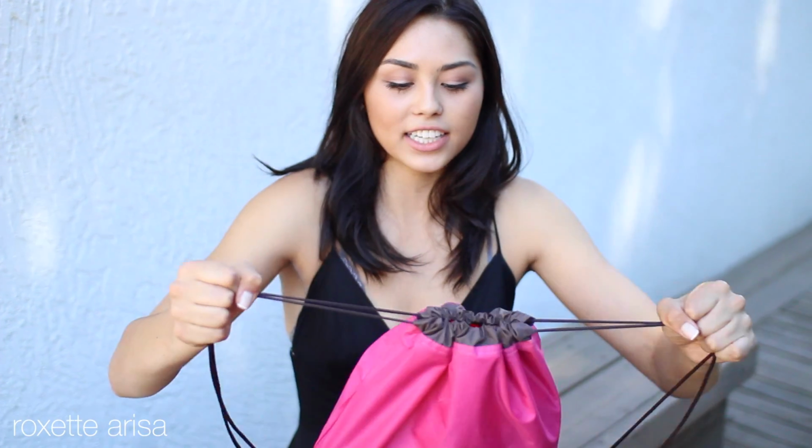And that is it. That is exactly how I like to travel with my shoes, just because it takes up less space, plus you're keeping your clothes and shoes separate. Obviously, you want to also pack your makeup bag.